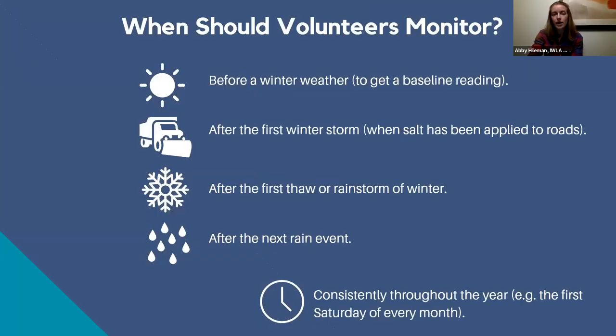And when should you monitor? I mentioned that each kit contains 4 chloride strips. Some volunteers, as I said, monitor seasonally. If you're only going to go out and monitor 4 times during the winter with the 1 kit you've received, you can go out before winter weather to get your baseline reading, go after the first winter storm when salt has been applied to the roads, go a third time after the first thaw or rainstorm of the winter, and then after the next rain event.